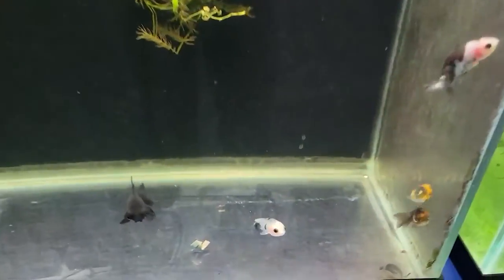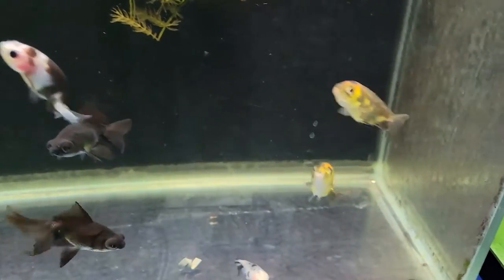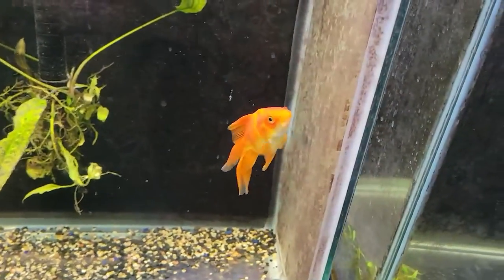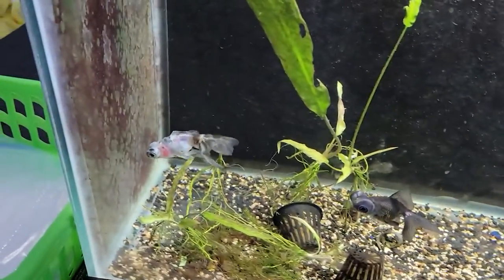And then pretty much empty goldfish tank. Then finally we're able to get some ranchus back in. A bunch of different colored water potatoes, along with some black moors. Then over here we just have a fantail. There's another moor. These are calicos.